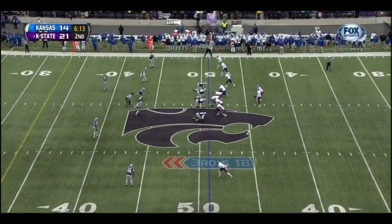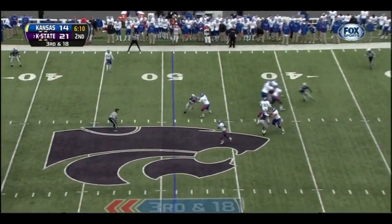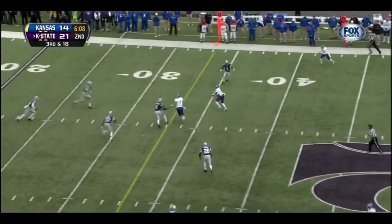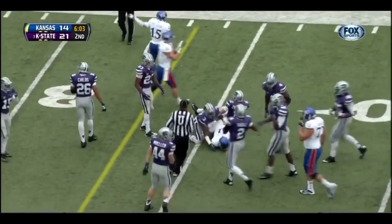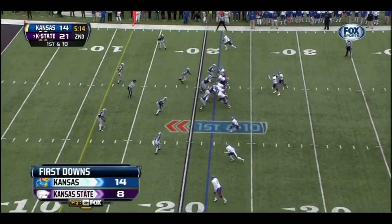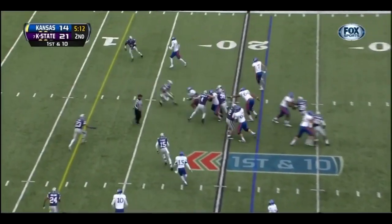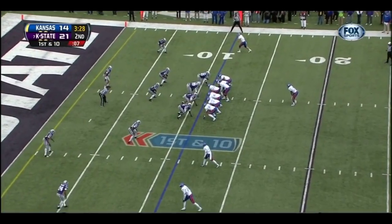Third and 18 here for Kansas. Crist again back to pass. Pressure, gets rid of it in time, completes it, and that should be a first down for Trey Parmalee. Kale pick in at quarterback in this Jayhawk formation. Hands off to Sims up the middle again. First and 10 from the 11.